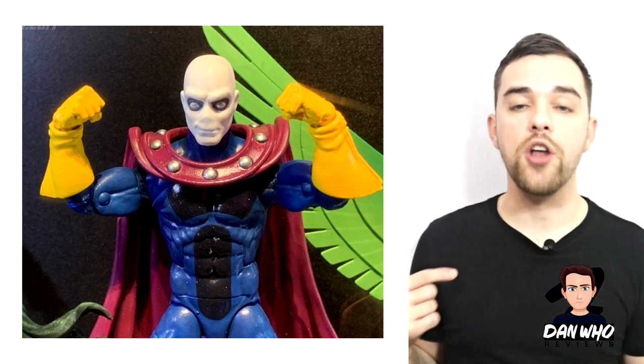Now, it's not the Morph that I know. The Morph that I know wears the flight jacket. He's got the X-Men uniform on. I don't know who this guy is. He looks like a mash of sort of a Caliban / Magneto.